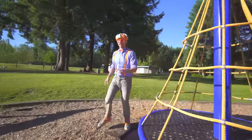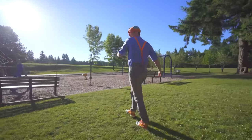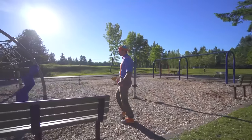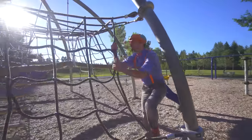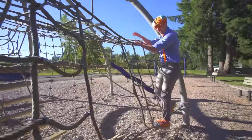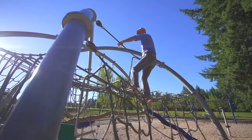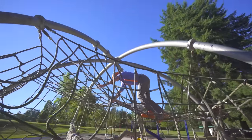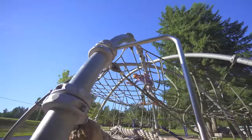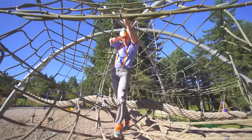Okay, let's go over here. Look at this. Wow, jeez. I don't know what even to call this. But I know what to do on it. You can climb on it. Whoa, really high in the air. Look, there's a little area down here. Look at these giant ropes. And then the small ropes right here. Wow, it's like I'm a monkey.